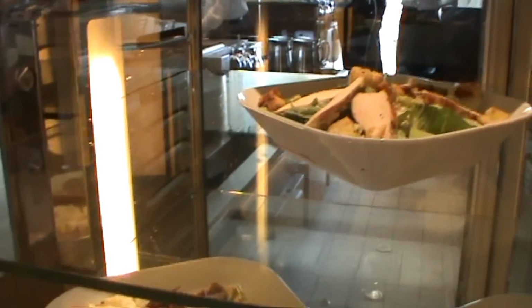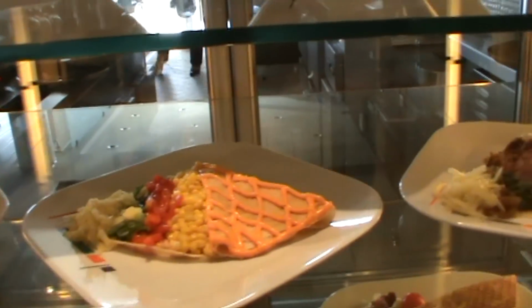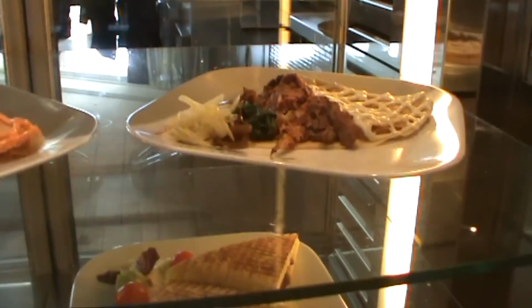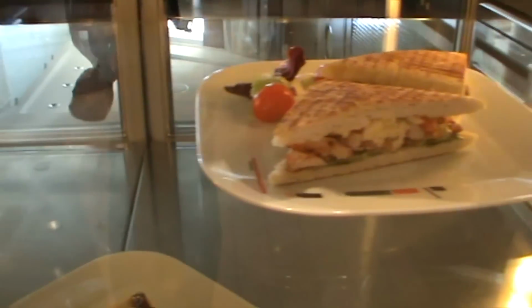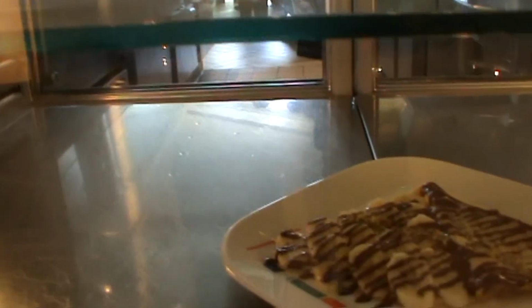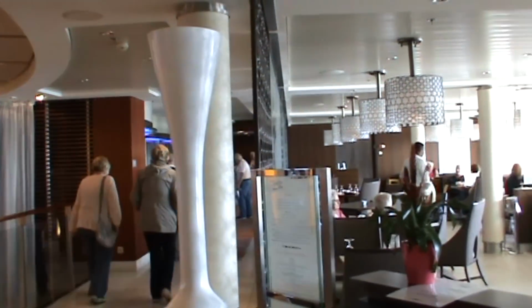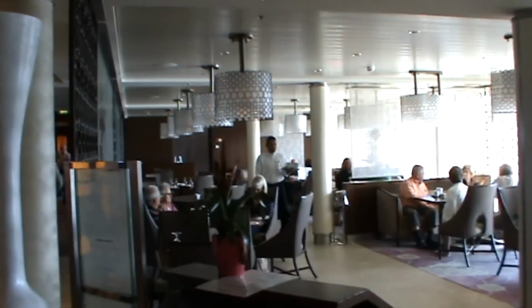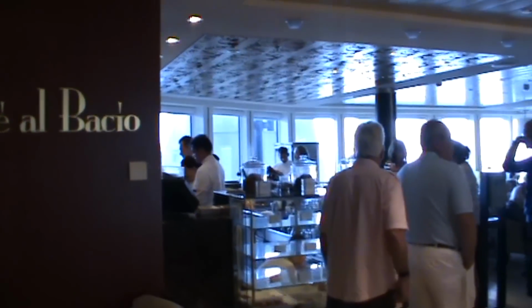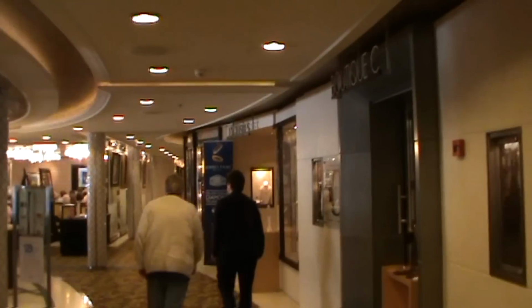These are the dishes that are available at a small cafe on deck 5 called Bistro on 5. This is basically a creperie. These are a variety of displays of the various crepes that they make, both savoury and sweet. And this is looking into the Bistro on 5 as a whole. Opposite is Cafe El Bacchio. This is a lovely little coffee shop here with pastries and cakes supplied throughout the day.